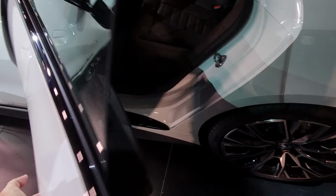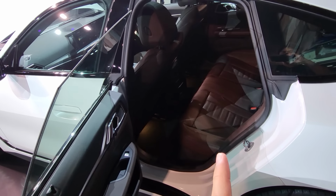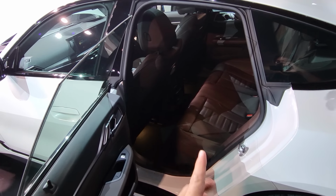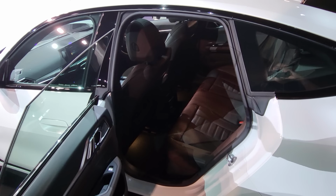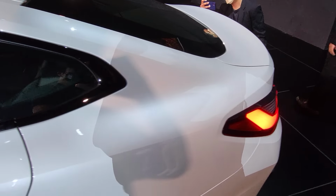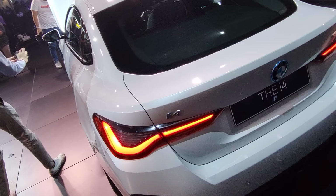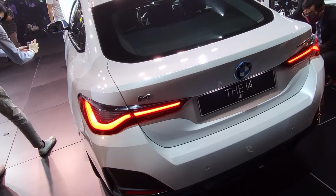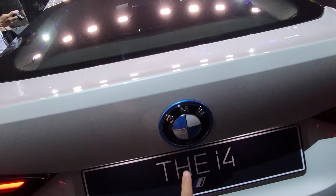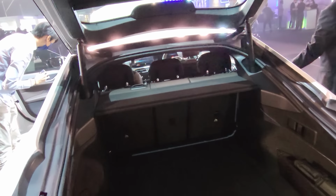Oh, very solid. Very solid. Oh, very tight space. This space is reminiscent of that of the Taycan. Actually, the Taycan is actually pretty tight. Alright? So, the tail lamps. We've seen enough pictures of this. And here's of course the electric version. Interesting. The camera is just integrated into the BMW logo.